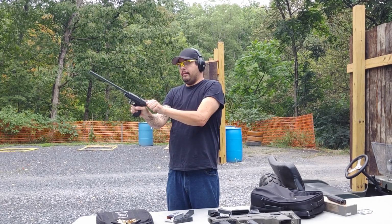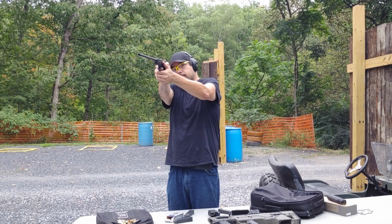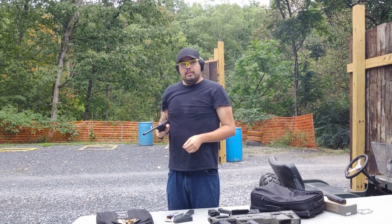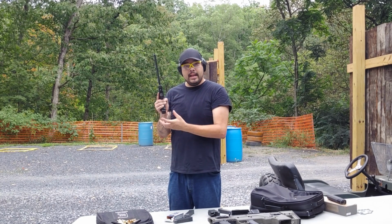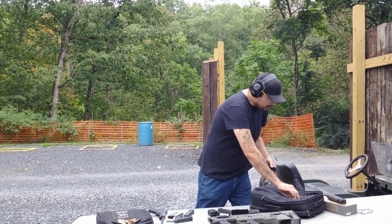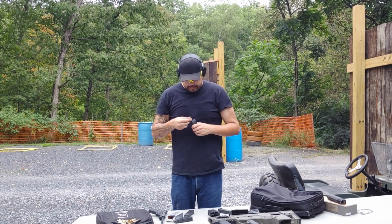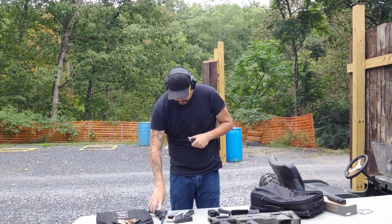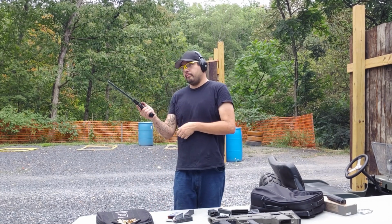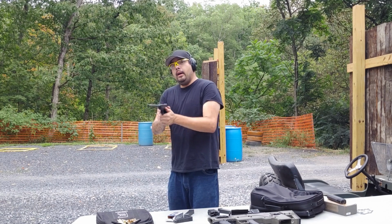Doesn't have the kickback power. Bring me the Batman. Surprised it actually kicked that one out. Let's try a couple of 147 grainers. They might have enough power to cycle this thing without it being in the chassis. Tally ho!